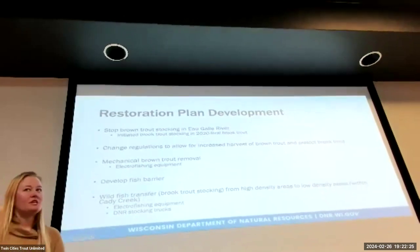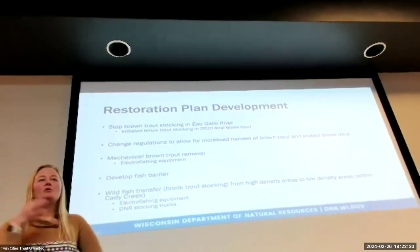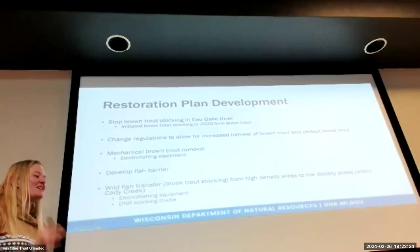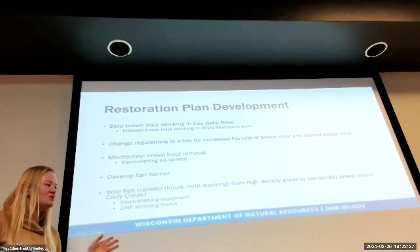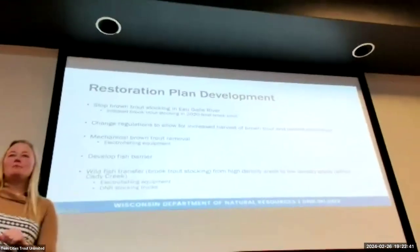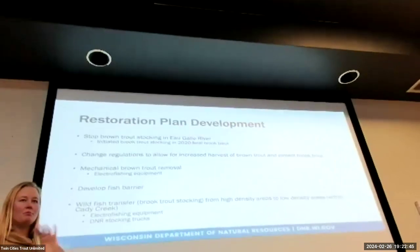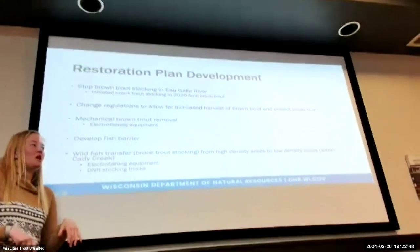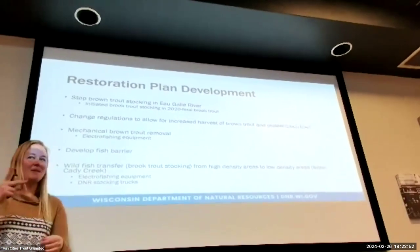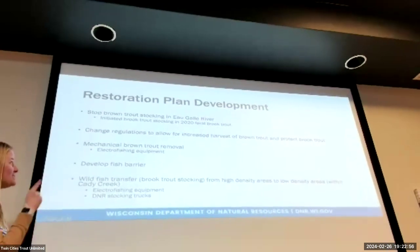Then the next thing I did was I changed the fishing regulations in Cady Creek to allow more anglers to keep brown trout and protect brook trout a little bit more. So this year, beginning on the opener, people will be able to keep 5 brown trout, no minimum length limit, and brook trout are catch and release only. So we're really trying to focus people to harvest brown trout in Cady and Pine Creek as well. So that was the next step.